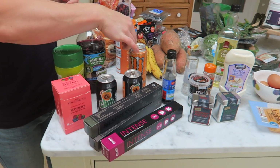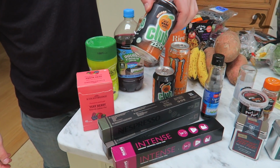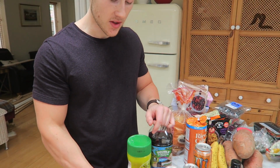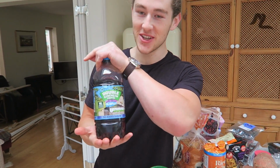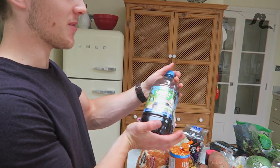Monster Energy, I drink all those, of course, delicious. 0 calorie fizzy drinks like these or Coke Zeros. Tea, flavored tea is something I've gotten into recently. Not a huge fan, but they'll help at times. And this, I can't explain how important this is. How much of a major key this blackcurrant and apple dilutable drink has been in my cut.